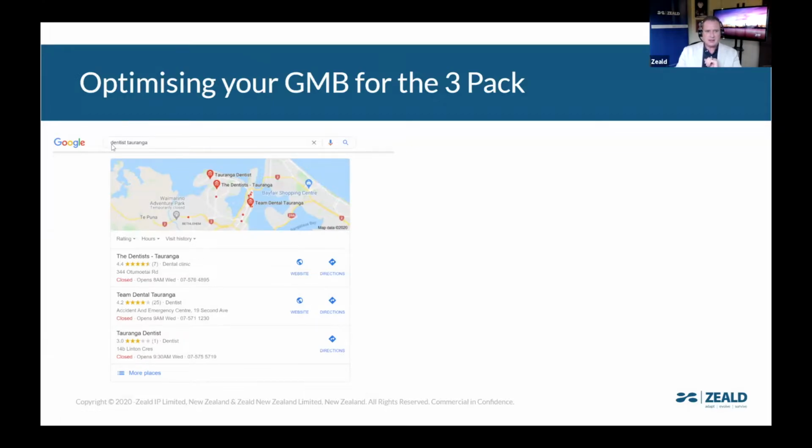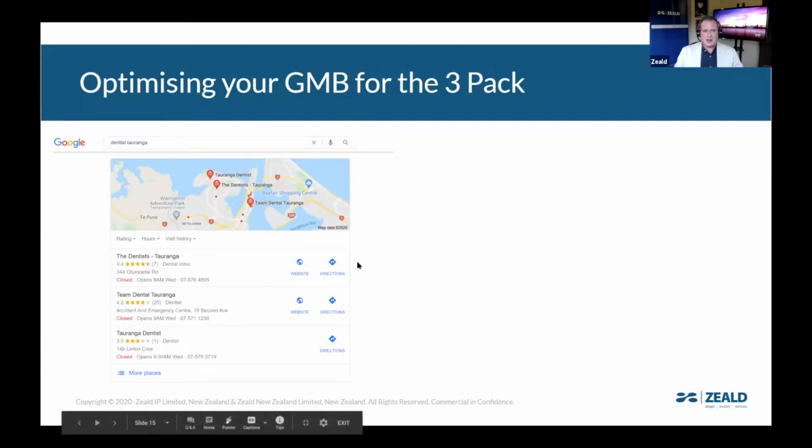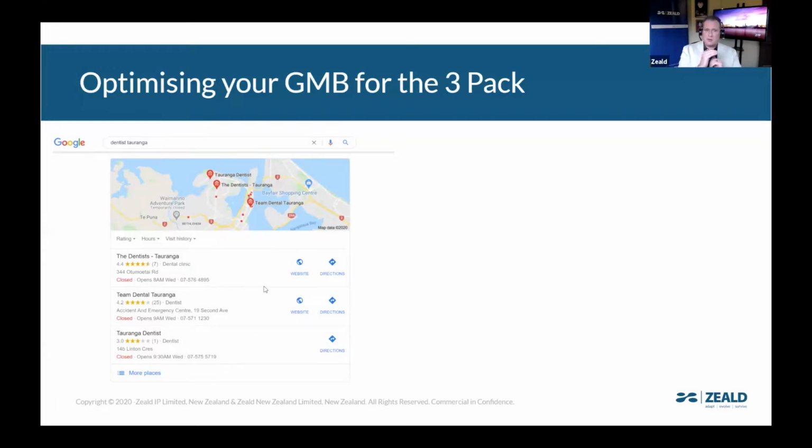So when you do a dentist search, or any kind of search, and put a location on it, sometimes even when you don't have the location, but Google's determined you're probably looking for something local, then it will trigger the 3-pack here. Where this appears is directly under the Google Ads. So this has got a prime spot in a Google search result. You've got your Google Ads before this, then you've got your Google My Business listings, and only then do you start to see websites appearing naturally, or organically.